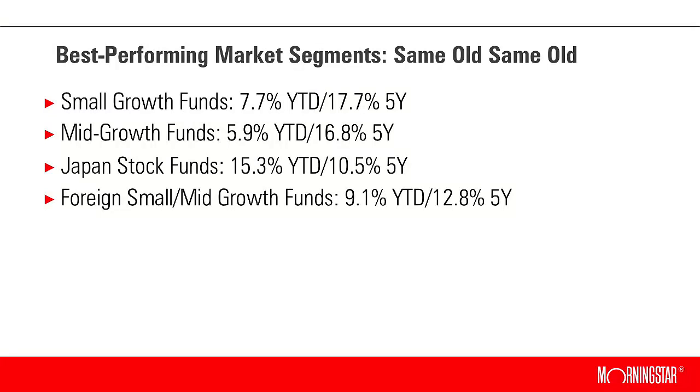In terms of the best performing market segments, in a lot of ways this is a familiar pattern where we've seen growth stocks, and small and mid-cap growth stocks in particular, outperform large and value-oriented companies in the U.S. We see a similar phenomenon overseas where foreign small and mid-cap growth funds have dramatically outperformed large-cap value-oriented foreign stock funds. Japan has also continued on its tear, so it has extended its winning streak into 2015 and now has a roughly 10.5% gain over the past 5 years. So in terms of what performed well, a lot of familiar patterns here.